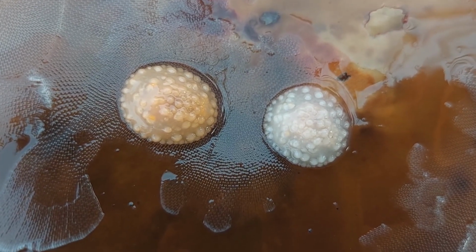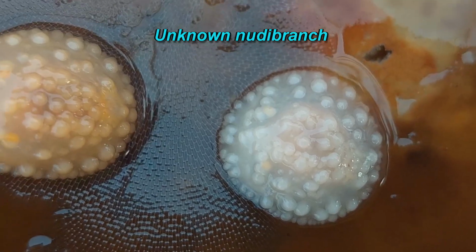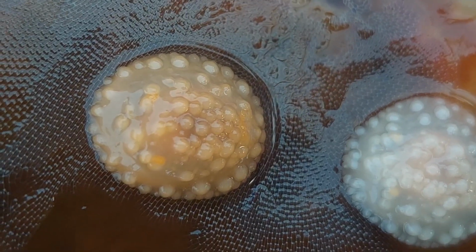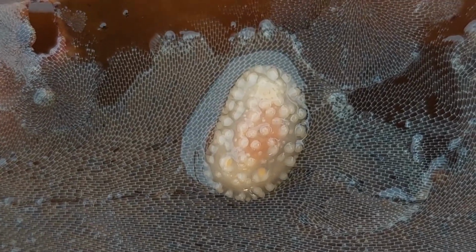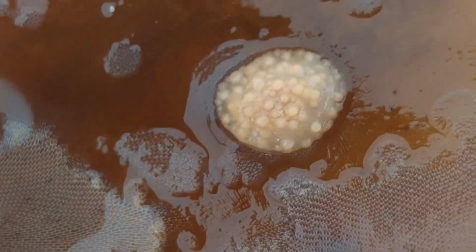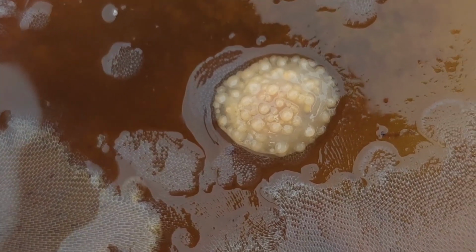Here we have a couple of small nudibranch on a piece of kelp, which is a kind of macroalgae. Nudibranch are another kind of creature I've never really had much success with, probably for the same reason as the northern cowrie, as they have really specific diets, so difficult to find what they eat.